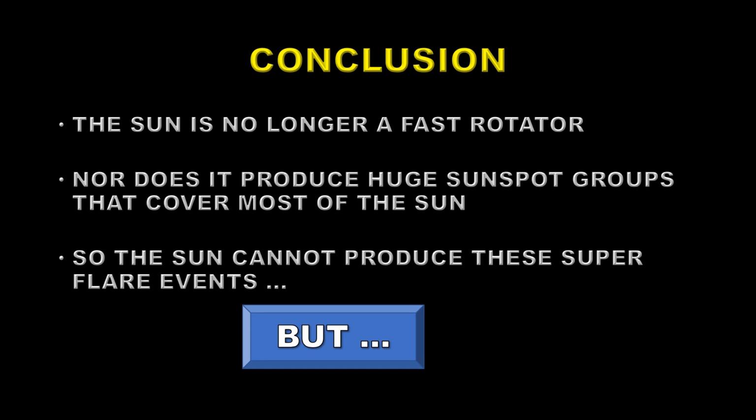So we can draw a conclusion from all of this. The sun is no longer a fast rotator, nor does it produce huge sunspot groups that cover most of the sun. So the sun cannot produce these super events. However, we have to take some new research into account.